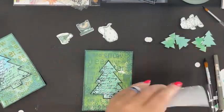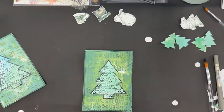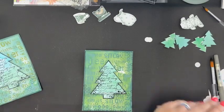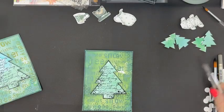Right, so just using distress oxides. Let's slide the scales and the colander out of the way. Sorry, girls, I'm not going to be using them today. I'll put them on your personal Christmas cards, shall I?